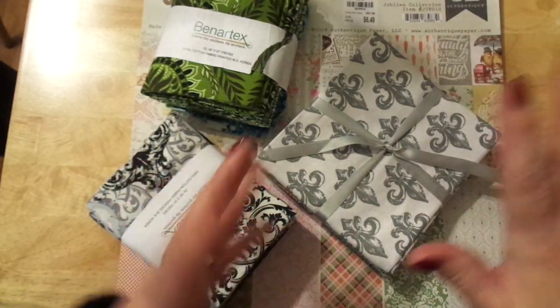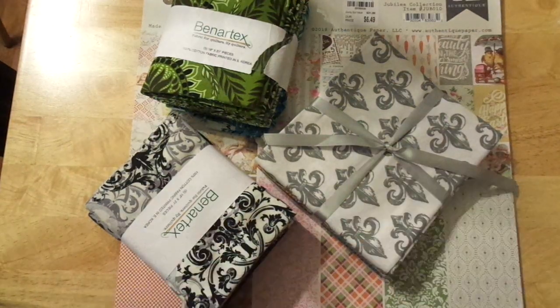But I went in there for two things. I found a few other things, and I thought I would share that. So let's get started. Lots on sale.